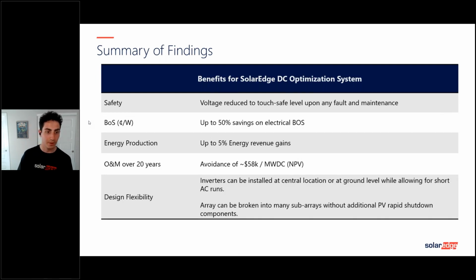So just to summarize, the main benefits that we've been talking about for the past 30 or 40 minutes here. Number one is safety. By reducing voltage to touch-safe levels upon any fault or any maintenance, you're getting enhanced safety as opposed to using passive mechanical components that are protecting these hazards by covering them. On the balance of system side, up to 50% savings of BOS is possible by reducing the number of DC strings, decreasing the length of AC cable runs, and avoiding the use of additional accessories for hazard controls.